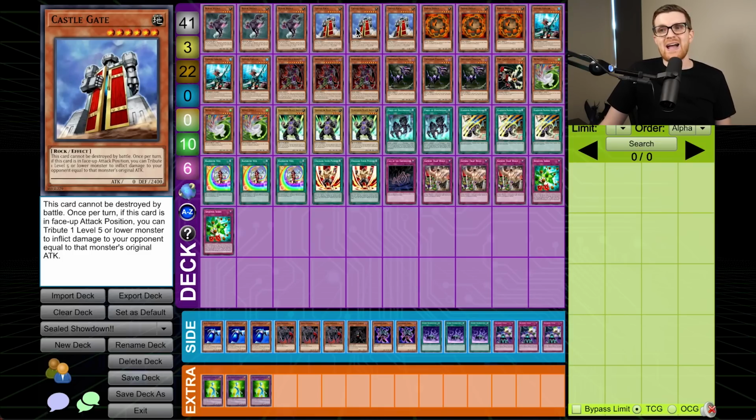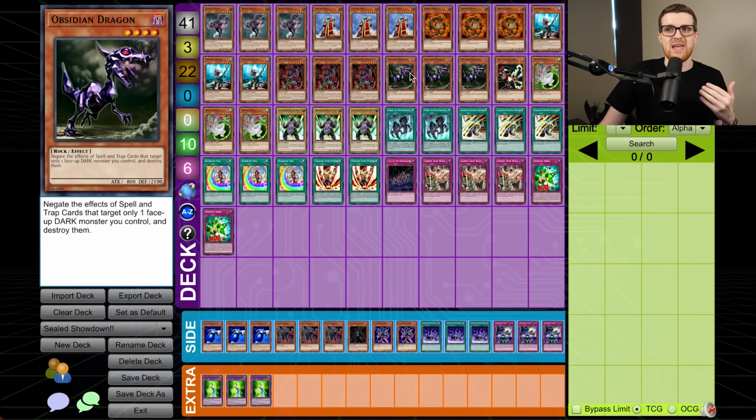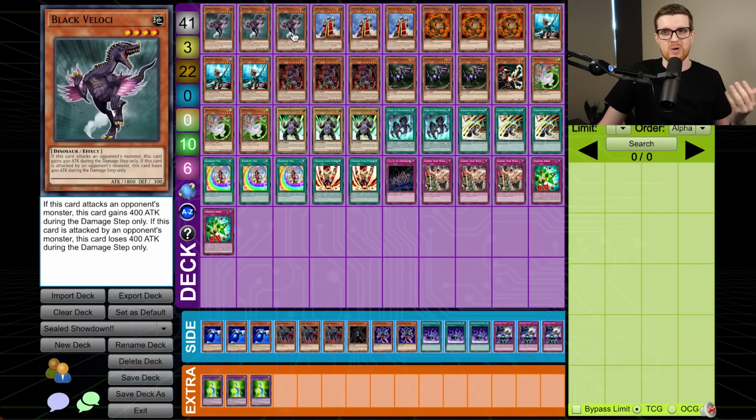So the rest of the deck is sort of centralized around this, but also to close out the game so we don't have to rely on deck out, because I don't want to leave it to chance that he didn't pull one of those crazy cards. So we have 3 Black Veloci. This is able to get over Obsidian Dragon because it goes up to 2200 attack.